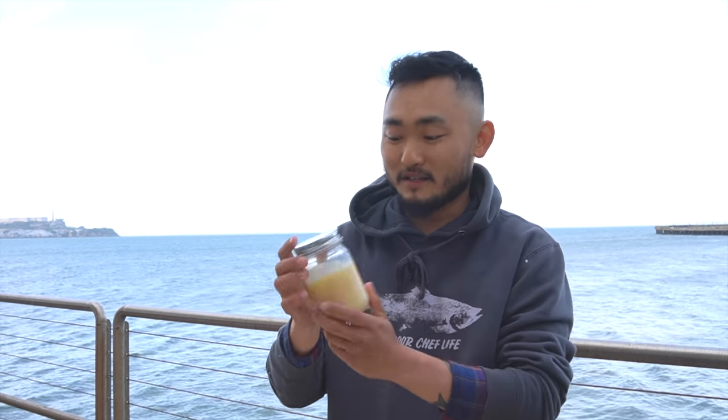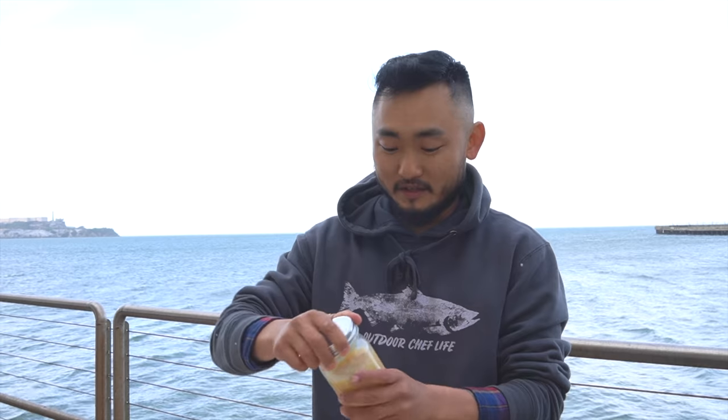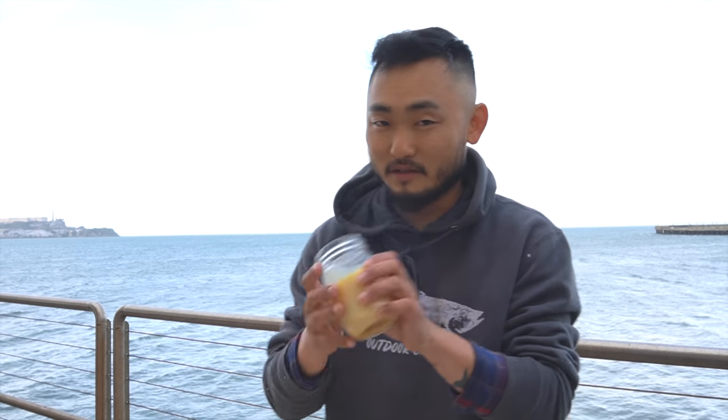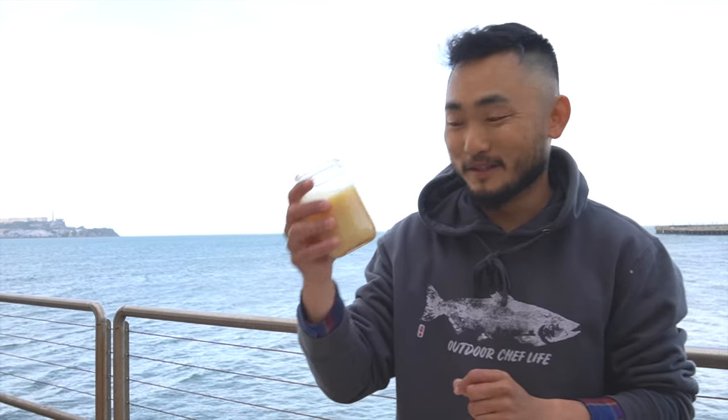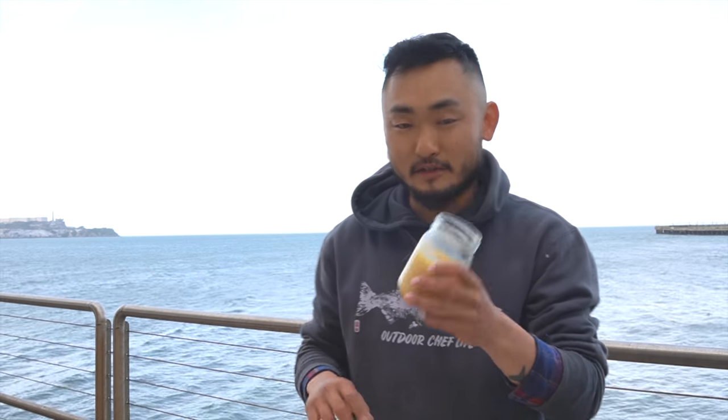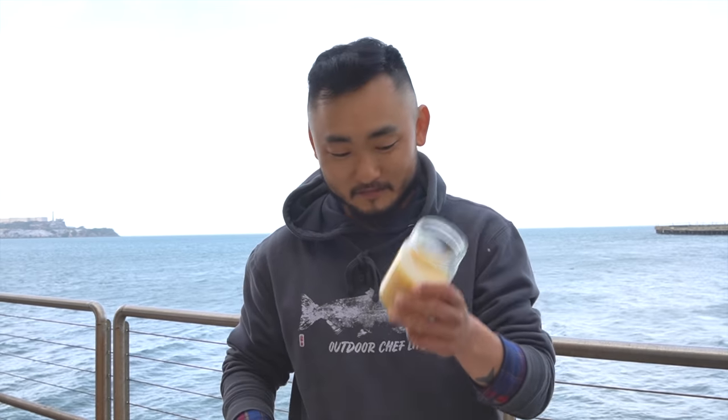Actually, we're gonna heat up some ghee. I just made this earlier today. I have ghee here. This is basically like clarified butter, but a little more caramelized. That's it. So we're gonna use this to fry them up. This makes it so much better too. Ooh, it smells great. It smells like caramel. Oh yeah, it's got a nice little nuttiness, sweetness. So we're gonna heat this up.